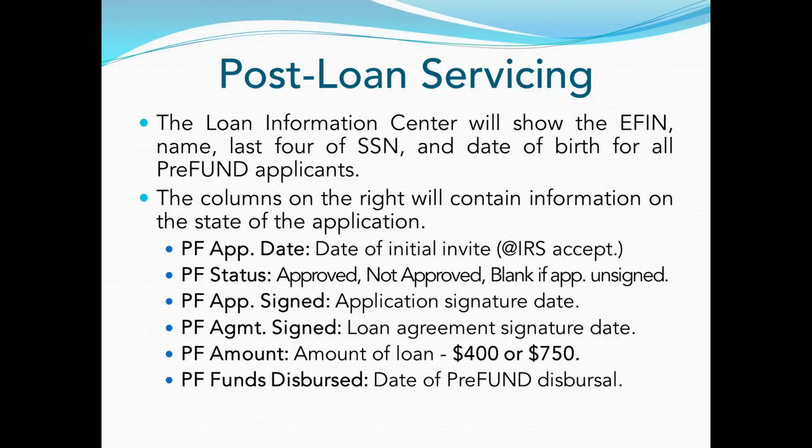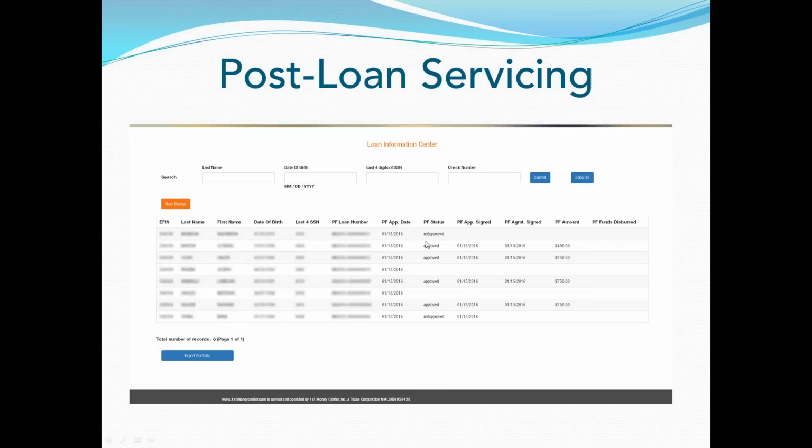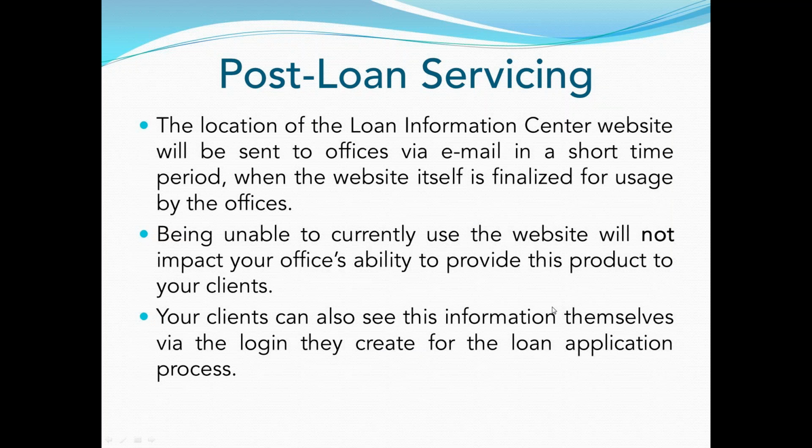And then finally, when the funds are dispersed, then you're going to be looking at a date listed under the pre-fund dispersal. So just scrolling back to take a look. I know it's probably kind of hard to see, especially if you're looking on a small monitor. The actual date of the application that says, hey, the return's accepted, let's do this. The status of it that says whether it's approved or not. The application date and the agreement date saying, okay, here's when they applied, here's when they signed off on it, and here's how much they're going to get. And then once the funds start hitting the card, then we'll start seeing dates in the far right column.